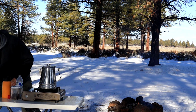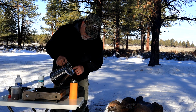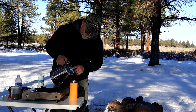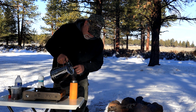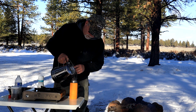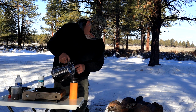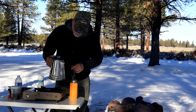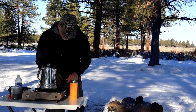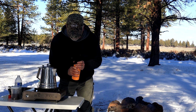Okay, so we're good to go there. And just pour it gently, slowly and gently, and you'll have no grounds or very few grounds at all in your coffee. And it really is the best coffee that you'll ever drink. It's so much better than drinking the percolated drip coffee from the machines at home.